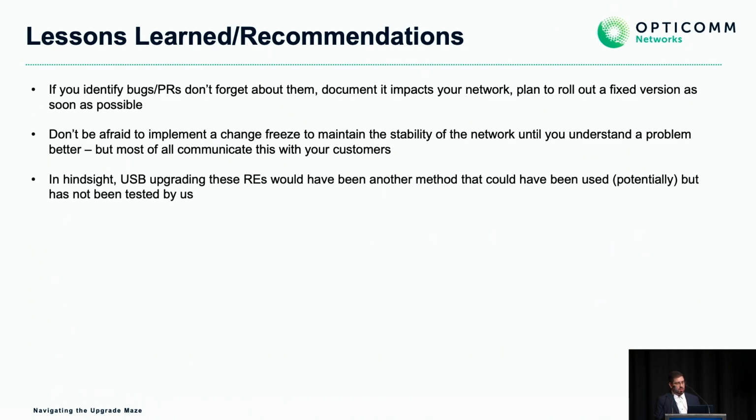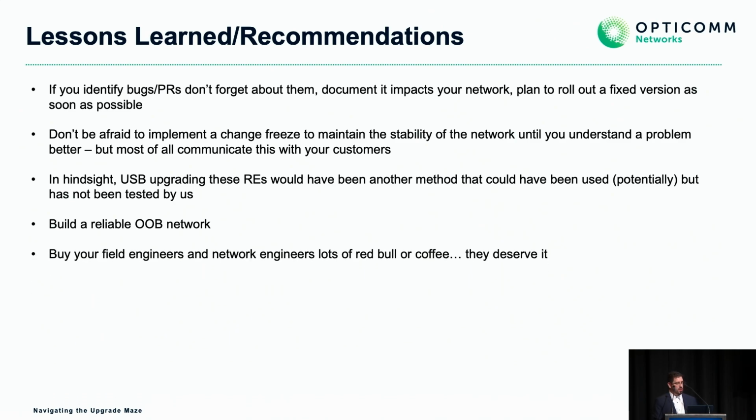In hindsight, as I mentioned, we could have USB upgraded these. We hadn't actually tested it, but last thing I wanted is a USB failing mid-upgrade. Build a reliable out-of-band network, and I didn't talk about that much, but I can't stress how important it is to be able to have one. So if something goes wrong and you lose in-band connectivity to your device, you can see what's going on still.